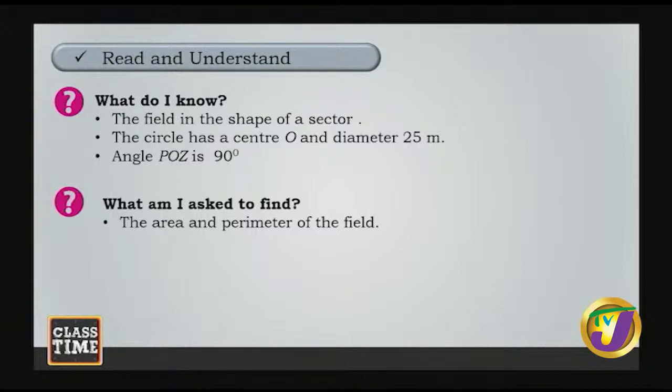You're not missing anything, but we could do some further breakdown. If I have the diameter, then I would automatically find the radius. Because if it's a 90 degree sector, then it's two radii and an arc that I am thinking about. That is right. And what am I to find? You are to find the area and the perimeter of the field.